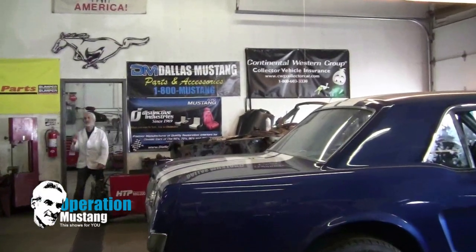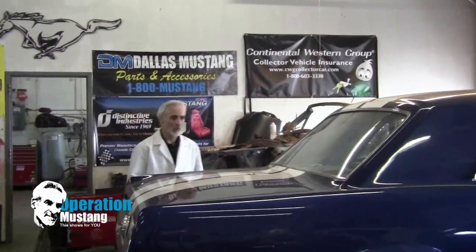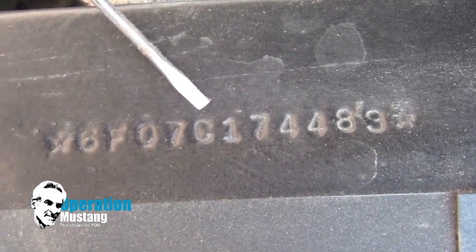On a serial number of an automobile, it's like a treasure trove of information. And one of the things particular on a Mustang VIN number is that fifth digit. Now, that fifth digit should be a letter on the 60s and the 70s Mustang, and that letter indicates what engine it's got in it.